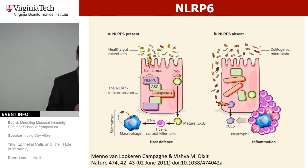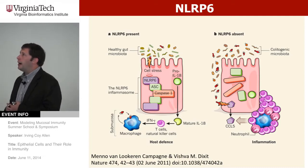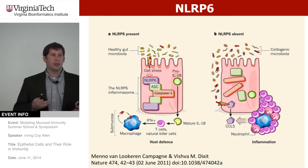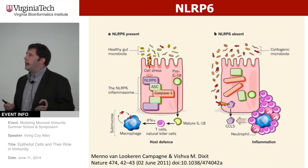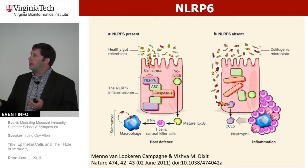NLRP6 is probably one of the best characterized NLRs associated with the epithelial cell process here. The NLR that I work on, NLRP3, is predominantly associated with macrophages. Using bone marrow chimeras, we've been able to look at these different genes in tissue-specific contexts. NLRP6 is expressed in epithelial cells and controls that aspect. Under normal conditions, we have a healthy gut microbiota that engages the NLRP6 inflammasome, which drives mature IL-18 production, leading to interferon gamma, and also drives this regeneration repair process.